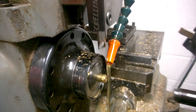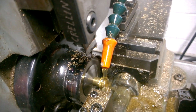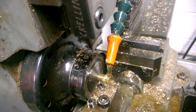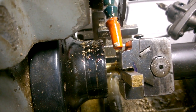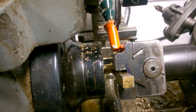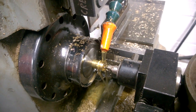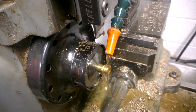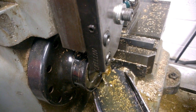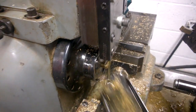It goes down in another one. Face off again. Turn. That's going to just touch off the center. That's going to center, it's going to back face it, it's going to undercut it actually. Now it's going to cut off. And another one bites the dust. All right.